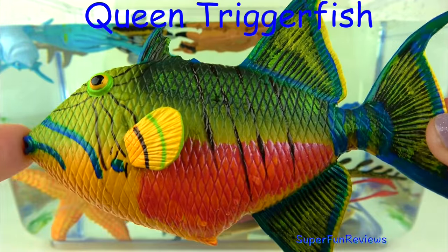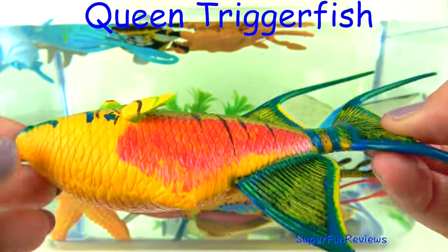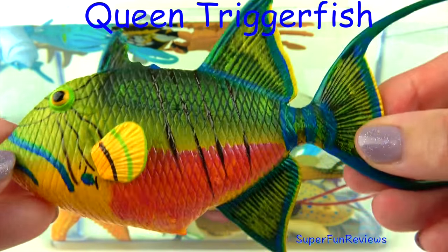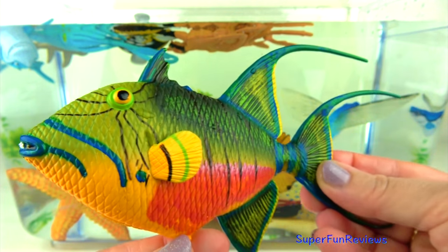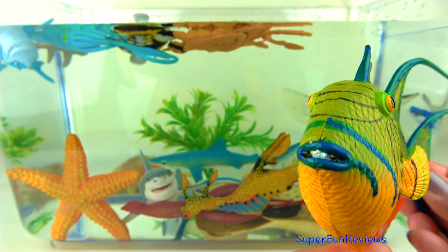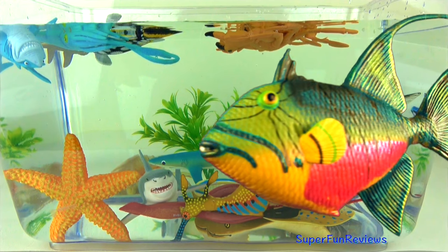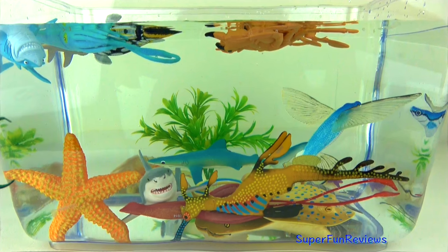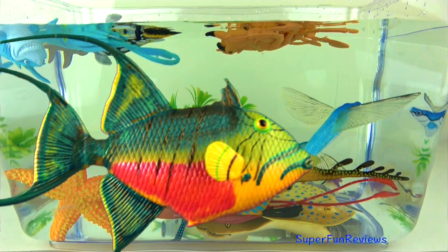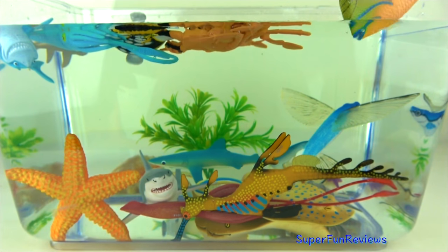The queen triggerfish will uncover buried prey by blowing water out of its mouth towards the sand where the creature is buried. Its strong jaws and large strong teeth make it easy to bite through the hard body parts of marine creatures. The queen triggerfish is an amazing looking fish with its beautiful colouring and blue highlights on the face and fins and dark lines radiating from the eyes.